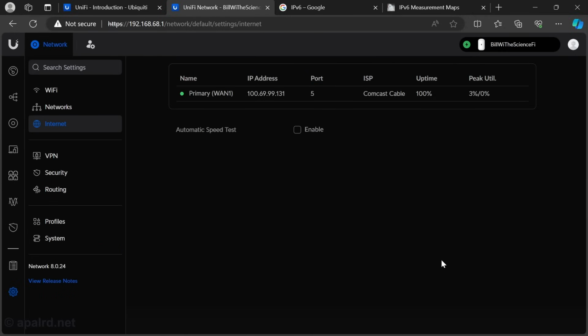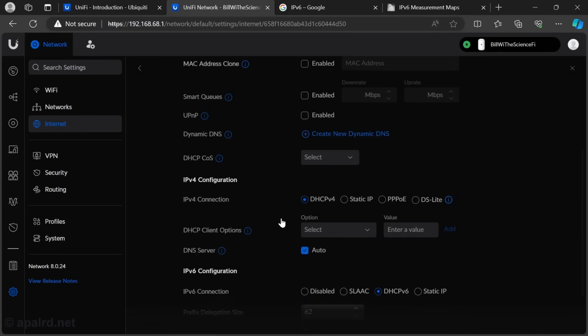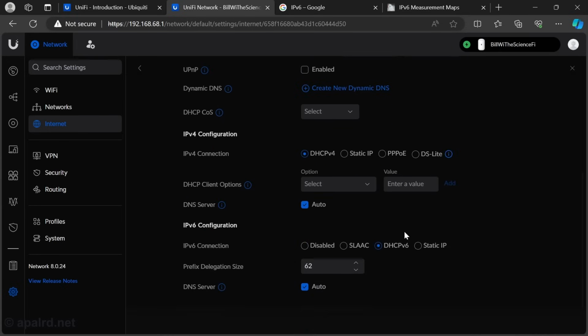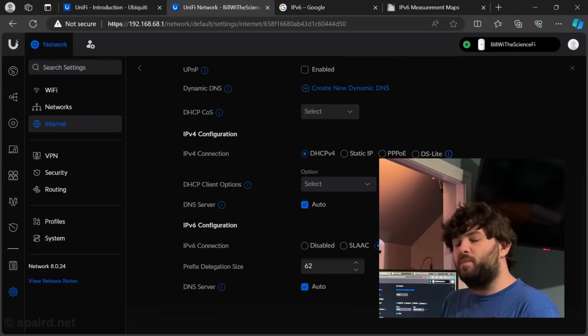How about internet settings? Okay, so I got my IP address, my legacy address. What do we got going on? So we got DHCPv4, DHCPv6. Now I will give them this one. It didn't set up DHCPv6 prefix delegation by default. And that is something that a lot of other routers don't always do properly, or if they auto-configure it and there's anything confusing, they just give up.